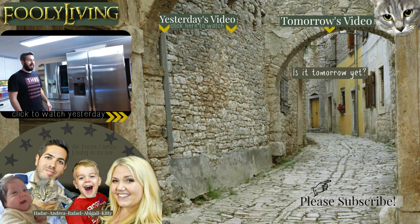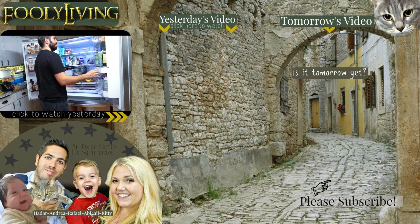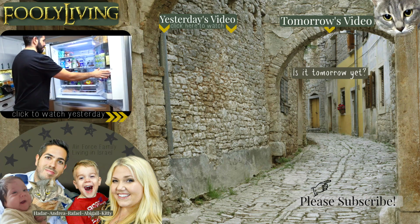It's a real life review of how one fridge compares to the other. Yeah. Here's a before and after. It's pretty cool. This is like the biggest purchase we've made in America.